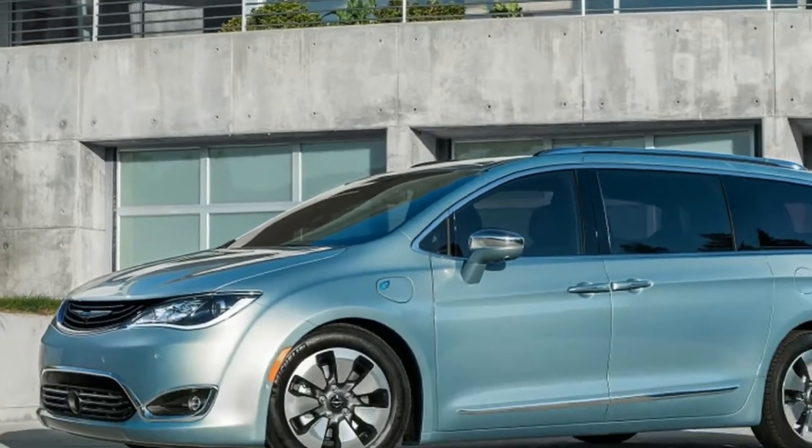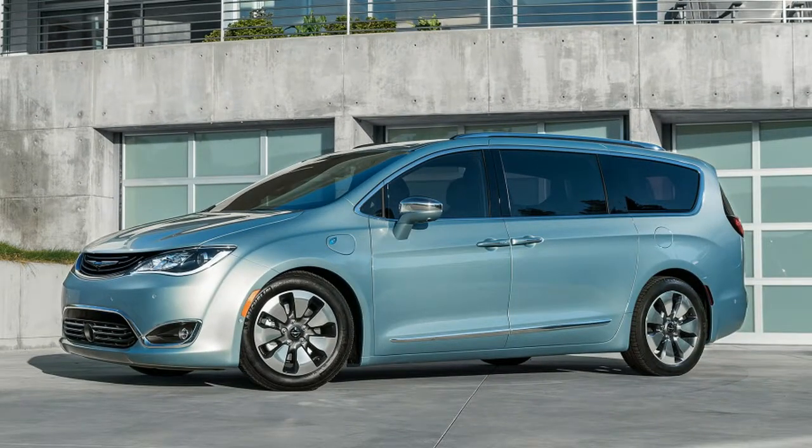2017 Chrysler Pacifica Hybrid Quick Spin, Dad Tested, Kit Approved.